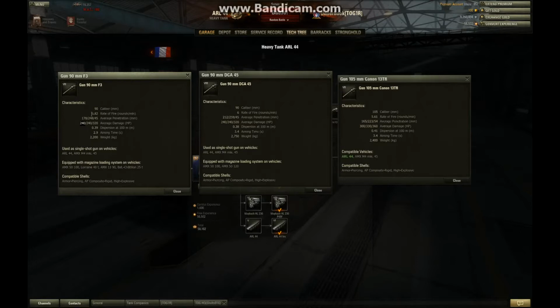The rate of fire also went up from 6.32 to 6.82, so it's a little bit quicker. And the accuracy is a little bit better, from 0.4 to 0.39. However, the aiming time has gone from 2.5 to 2.9, almost adding half a second onto aim time, which is a bit of a problem because the BDR had good armor for its tier, whereas this tank has pretty bad armor for its tier. So having to stay out in front for almost half a second longer to aim is a real problem. Plus, it really doesn't feel like it's as accurate as they're saying it is. However, it is what it is.